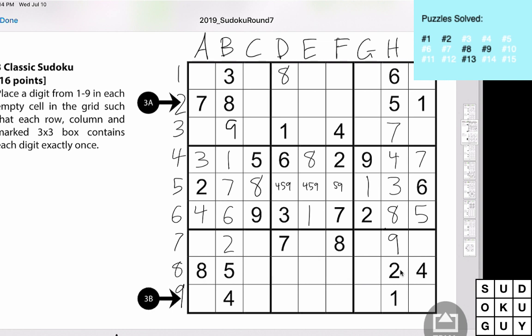Now let's look at column A. 1, 5, 6, and 9 left. 9 has to go down here because of this 9 and this 9. So just 1, 5, 6 left in this column now.